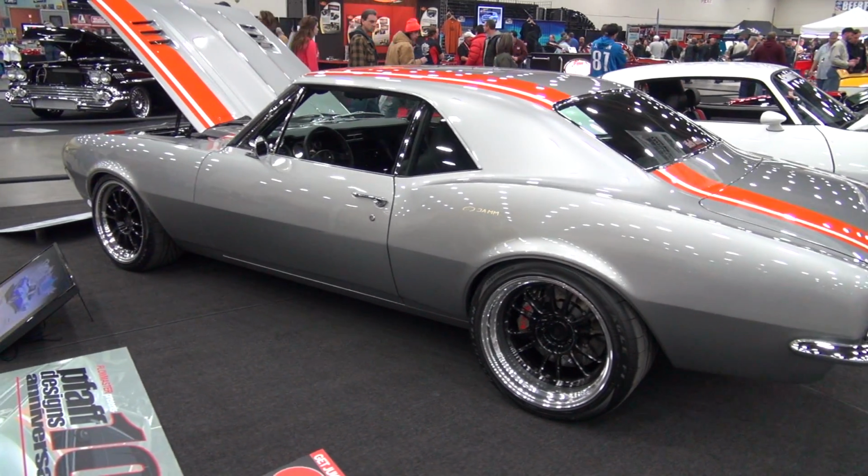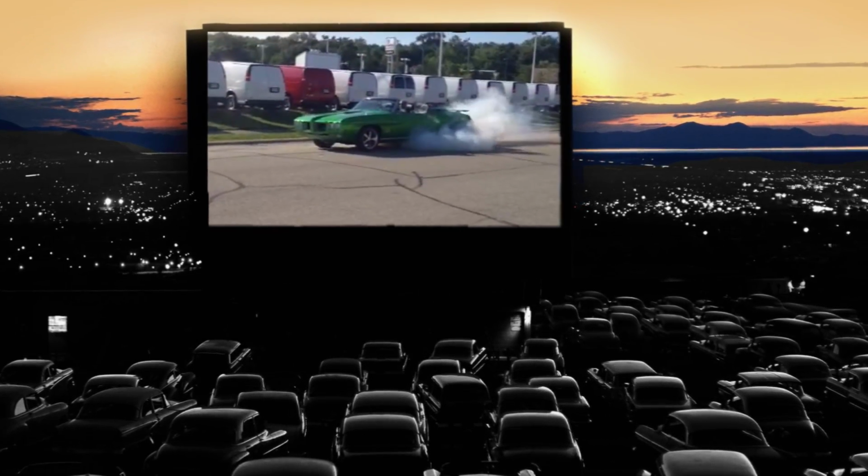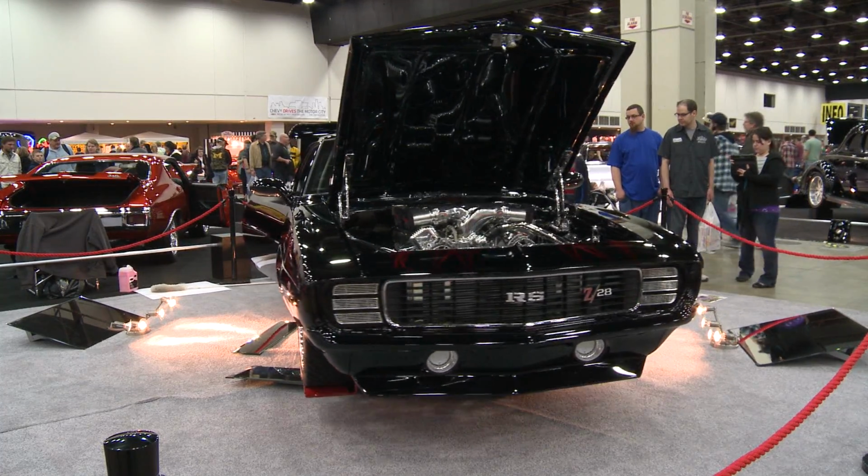Well, for the past 10 years, I've been doing renderings for some of the coolest cars in the country, working with some of the coolest people, and just having a blast doing it. I'm Murray Pfaff. We are here at the 2013 Detroit Autorama celebrating Pfaff Design's 10th anniversary.